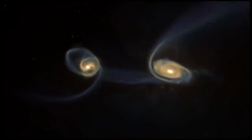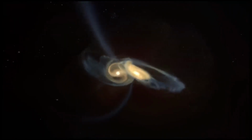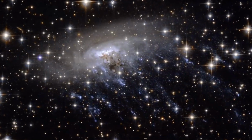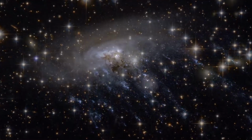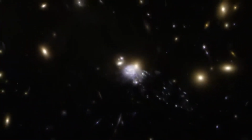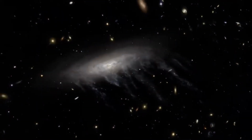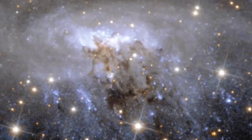Gravity is not the only force that can tear a galaxy apart. Hubble spotted a spiral galaxy plowing through a cluster of galaxies. There it has encountered a vast cloud of superheated gas. Drag from this cloud is stripping away gas from the galaxy, creating tattered threads and blue tendrils. It's also pulling away streams of murky dust, as shown by the dark brown tangled region around the galaxy's center.